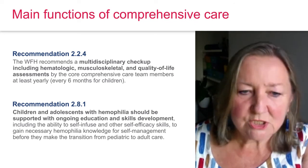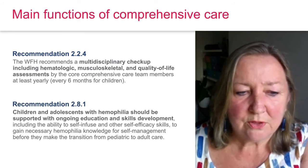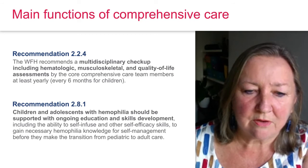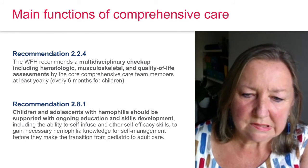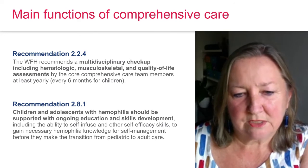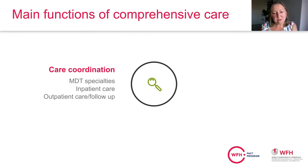And this says children and adolescents with haemophilia should be supported with ongoing education and skills development. But for those of you in countries where you're diagnosing adults, particularly adults with haemophilia for the first time ever, it's about teaching them as well about self-infusion, but also other self-efficacy skills. So thinking about self-management in a broader term than just giving factor. And that is all about care coordination. So thinking about within your multidisciplinary team, what is the right time or stage for this young person or adult to be educated around how they got their bleeding disorder, what it means for them, and how it's going to be in the future.